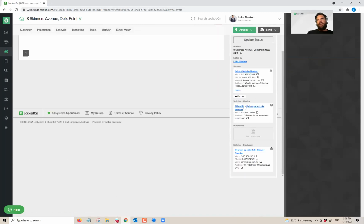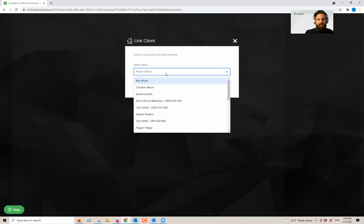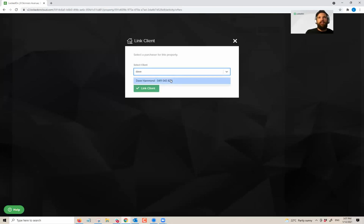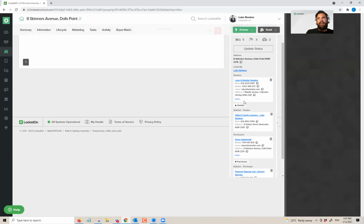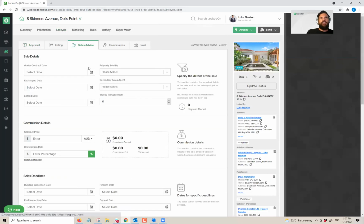And this, you can see the parties here. We've already got the solicitor added, but I would just type Dave, he is going to be my purchaser because he'll already be in the system as a buyer. We select him and we link him up to the parties. So we've got my vendor, solicitor, purchaser, and that's where the life cycle sales advice gets filled in.